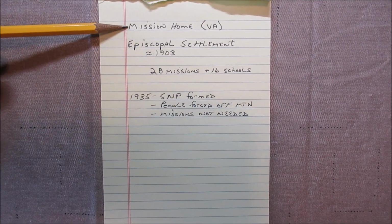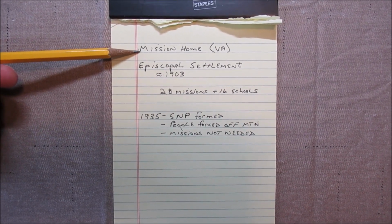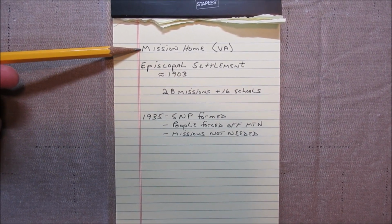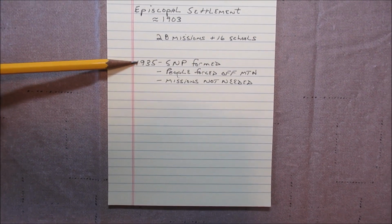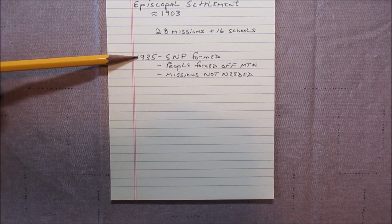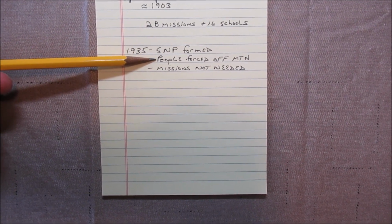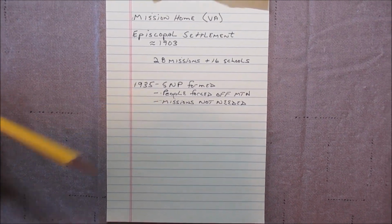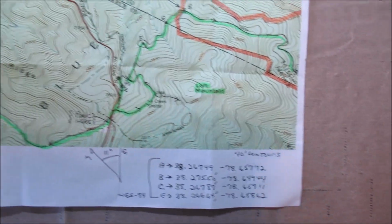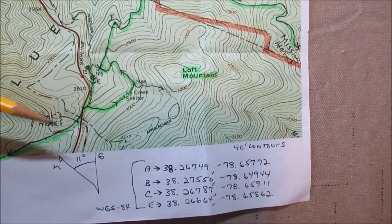Mission Home was their home base because it had dirt roads going up high on the mountain where the missions were, and it also had a road to Charlottesville, Virginia. So anyway, in 1935, when they created the Shenandoah National Park, all the people that lived up there in the Blue Ridge got forced off the mountain. Once that happened, the missions were not needed anymore, and of course the dirt roads ceased to be used. So this is one of those dirt roads that I was looking for. So that's a little background on it.